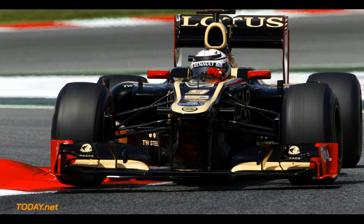Moving ahead to 2012, the best livery would be the Renault Lotus, as we saw the rebirth of the original John Player Special livery. During the start of the season the red on the rear wing was looking odd, but as the season moved ahead the design started to grow on almost everyone and almost became iconic.